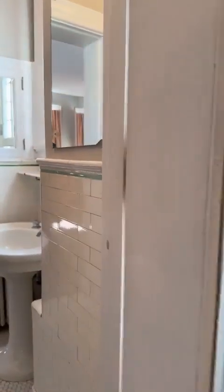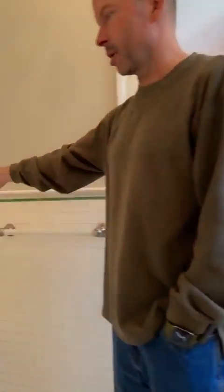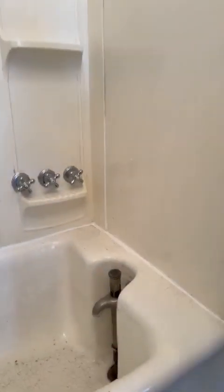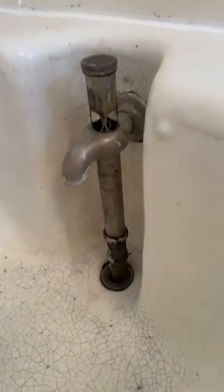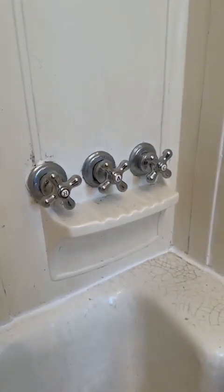This is the bathroom. This is all original except where they tore out the subway tile that used to go all the way across. But look, I've never seen a tub like that before. The scroll work on front. Then you turn it on and wow. That's different. It's deep too. And that's original. Look at that. And another old toilet paper holder. That's original back here.